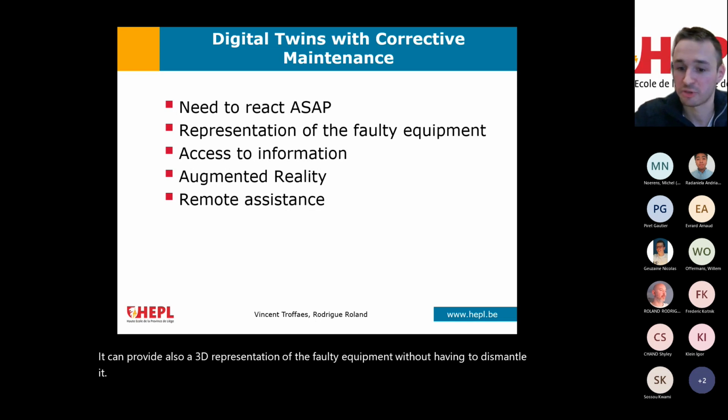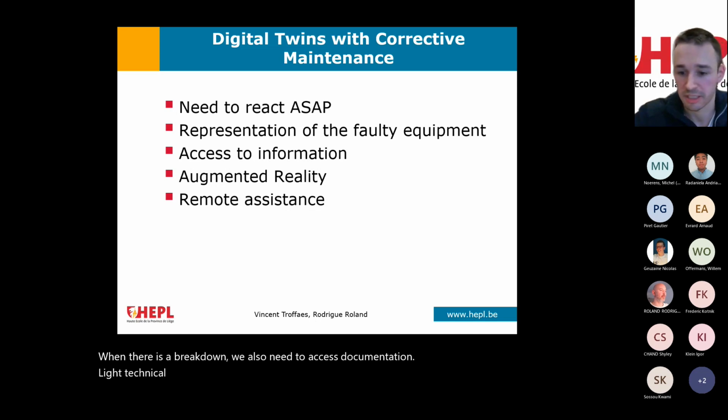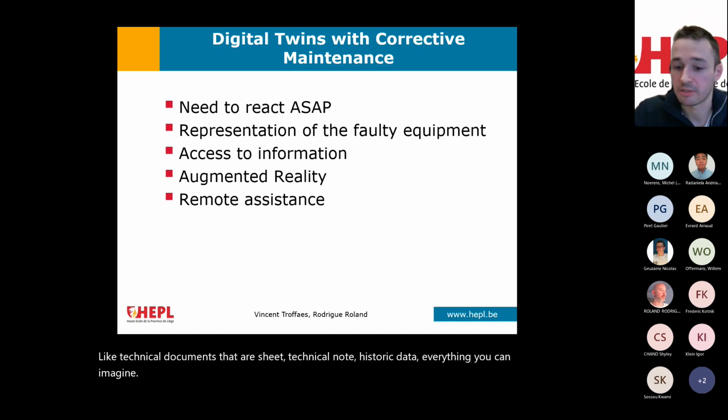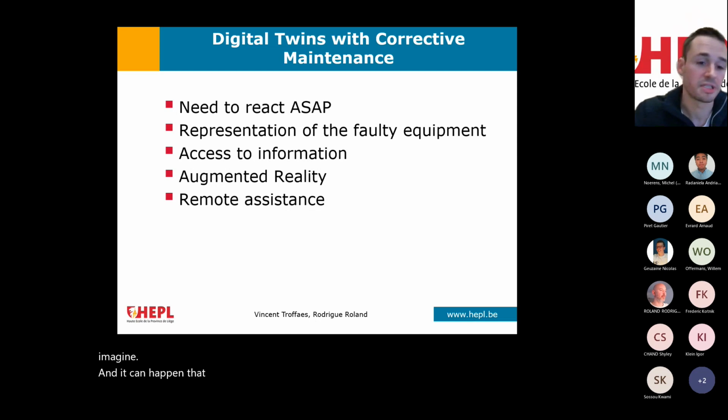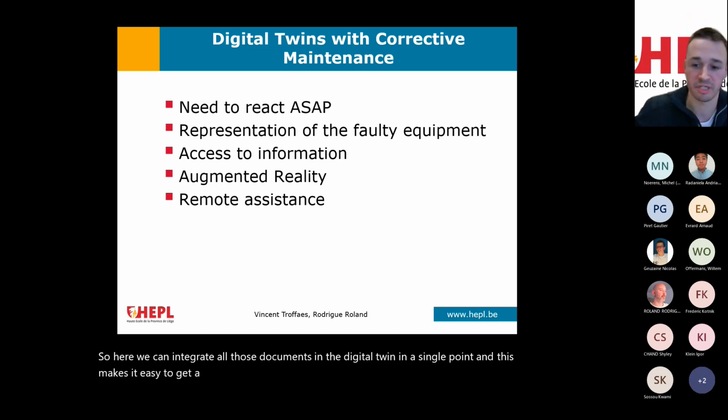When there is a breakdown, we also need to access documentation, like technical documents, datasheets, technical notes, historic data, everything you can imagine. And it can happen that sometimes those documents are not all stored in the same place. So here we can integrate all those documents in the digital twin in a single point. And this makes it easy to get all the necessary information.